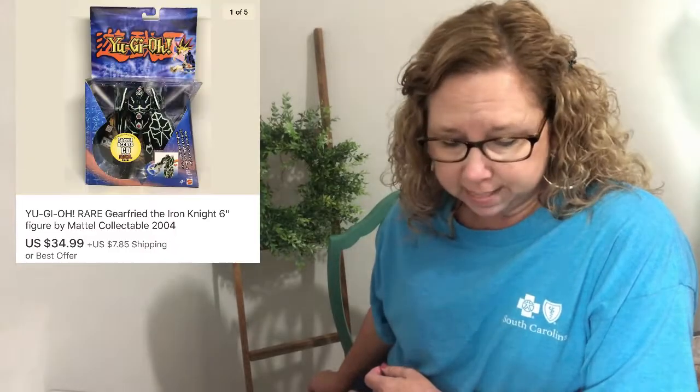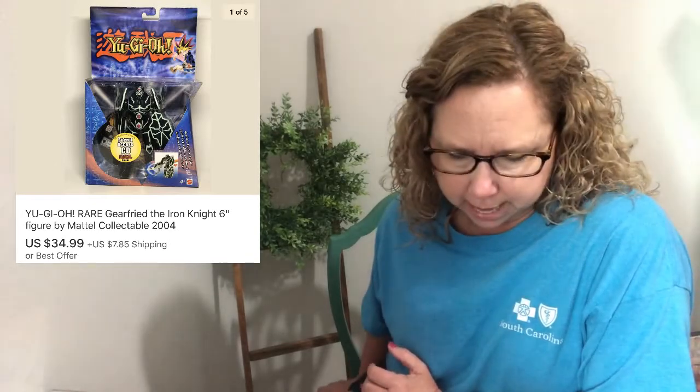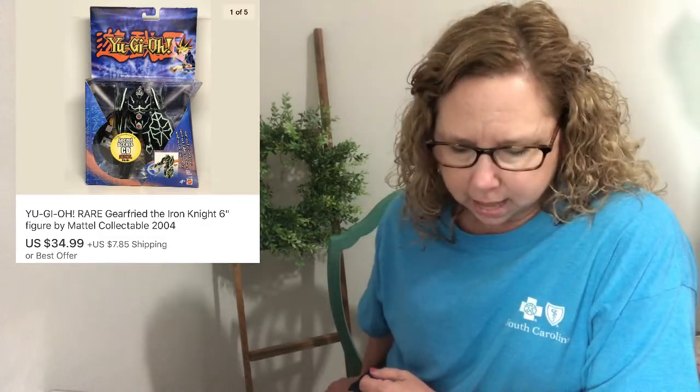Okay, the first thing that we sold on Saturday the 17th was a Yu-Gi-Oh! Gear Fried the Iron Knight figure, and he was still in package. We bought him at a local, kind of like a little junk store nearby, for $5, and we sold the Yu-Gi-Oh! for $34.99.